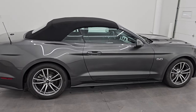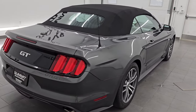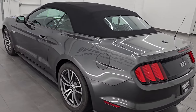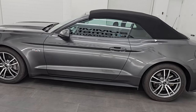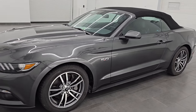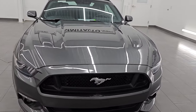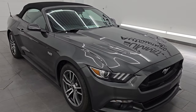This 2015 Ford Mustang GT Premium Convertible is stock number 14670Z. I am here at Summit Automotive in Fond du Lac, Wisconsin, your new and used sports car headquarters. This Mustang comes with the 5-liter Coyote V8 engine. It puts out 435 horsepower, 400 foot-pounds of torque, and it's paired up with the 6-speed manual transmission.